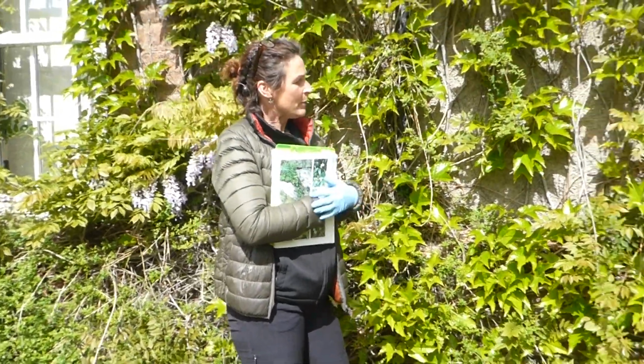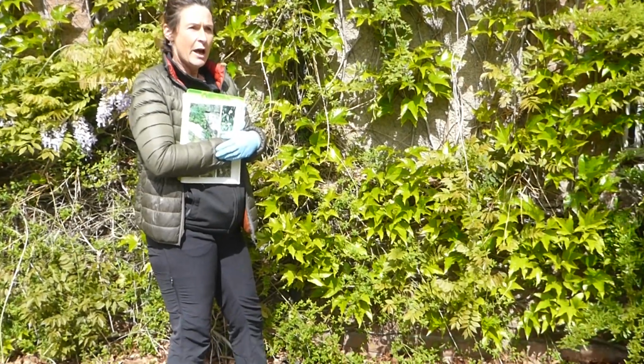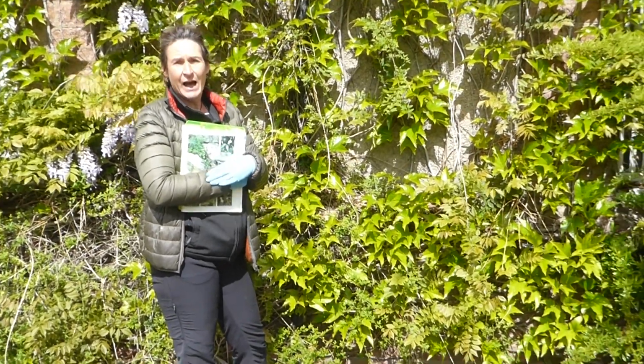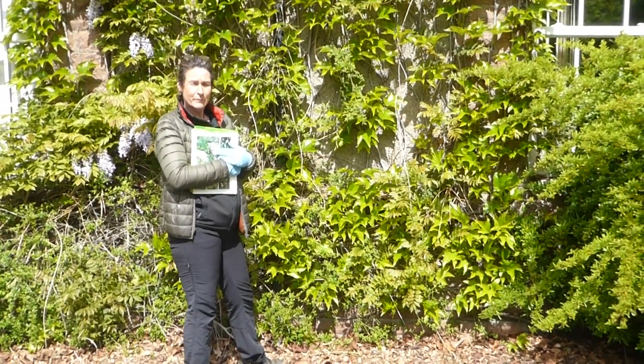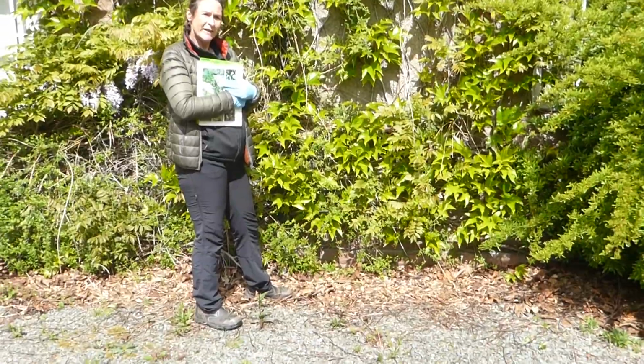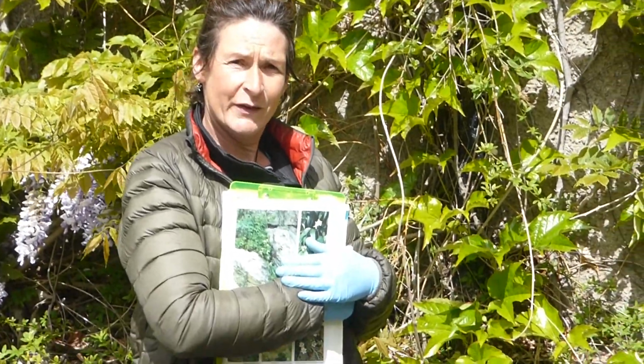And as a little bit of extra stretch and challenge, I'd like you to put together a few ways we could use climbers in the garden, and there are lots of different ways you can use them. So have a little think about it. Put me together half a dozen ways you could use climbers in the garden.